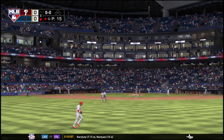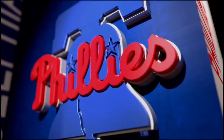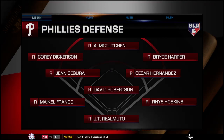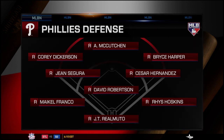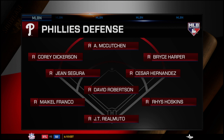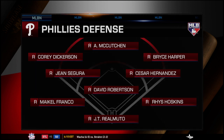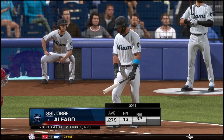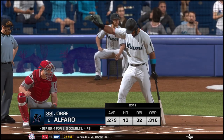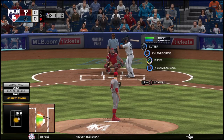So here's how the Phillies are positioned defensively. And today my spotlight's going to shine down on Cesar Hernandez, second baseman who can really turn the double play. Has got super quick feet, great reaction time. Guys love working with him up the chute. Stepping in, Jorge Alfaro, as he'll get his first opportunity in this one.